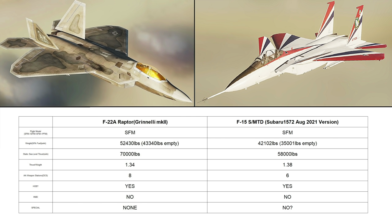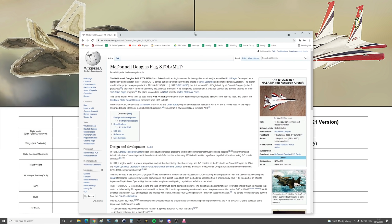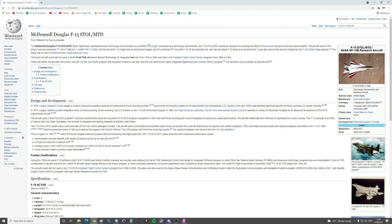So before we go on to the dogfight, let's have a little bit of history, guys, just jumping into Wikipedia quickly. We've got here the McDonnell Douglas F-15 STOL/MTD, and it's so much more interesting than I'd ever imagined. The F-15 STOL/MTD, Short Takeoff and Landing Maneuver Technology Demonstrator, is a modified F-15 Eagle developed as a technology demonstrator. The aircraft carried out research for studying the effects of thrust vectoring and enhanced maneuverability. The aircraft used for the project was a pre-production TF-15A, F-15B, the first two-seat F-15 built out of two prototypes. The sixth F-15 off the assembly line.